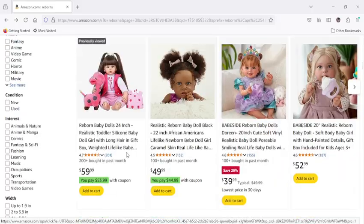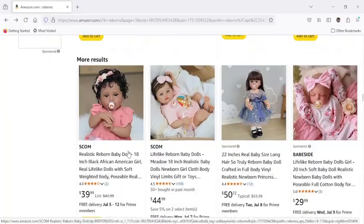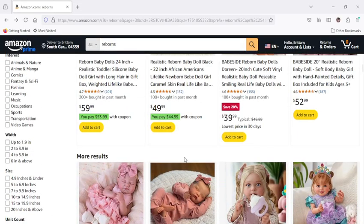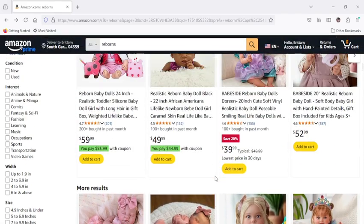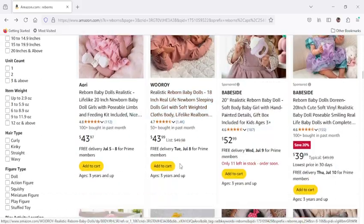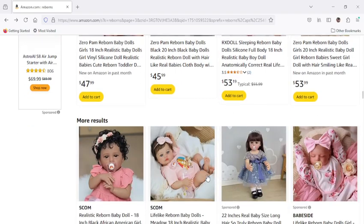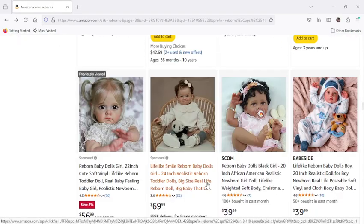Where'd it go? And I lost it. If you're clicking on the doll I just clicked on and you see that very lifelike photo, that's why I look at the reviews, because sometimes the pictures do not match the doll. So keep that in mind too. Bayside is not quite as bad as that, but that one before, I was like, that doesn't look like the review picture. That looks too good to be true. If it's too good to be true, it might be too good to be true.